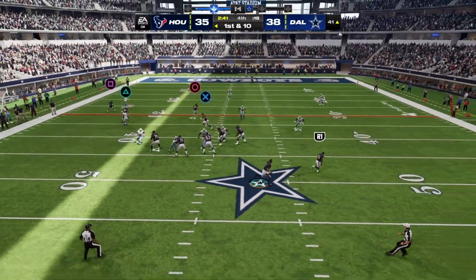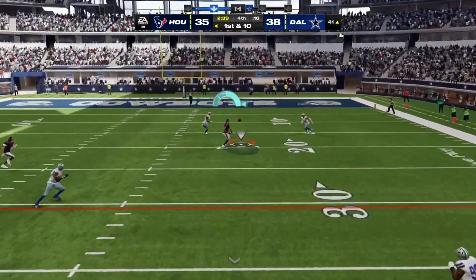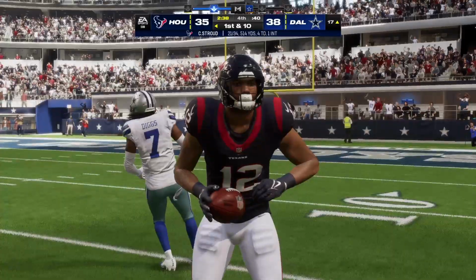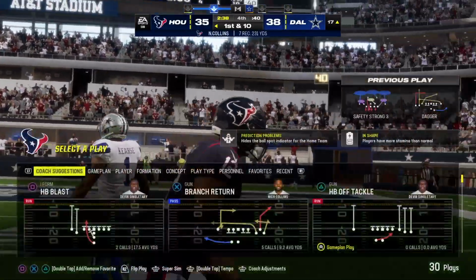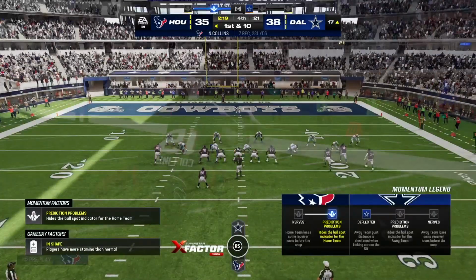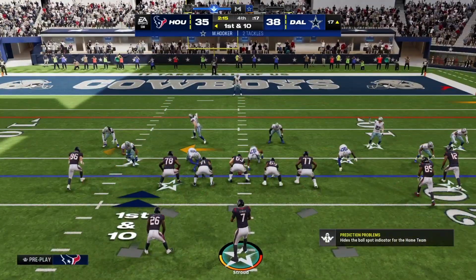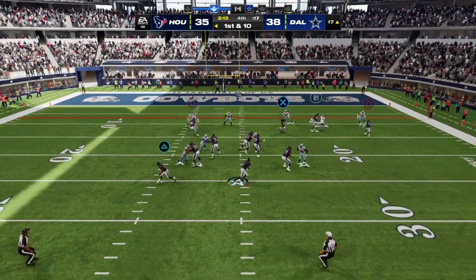Now Stroud rolling to his right. Another one caught by Collins. And they'll wind up getting this one all the way down inside the 20. All 3 timeouts plus the 2-minute warning. Here's 1st and 10.